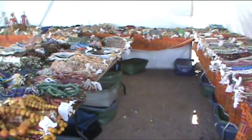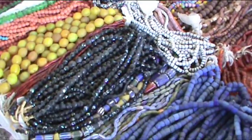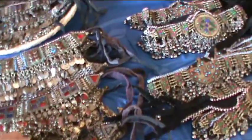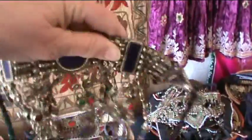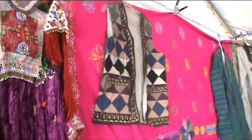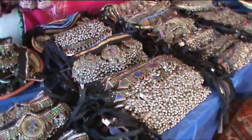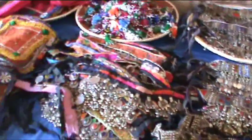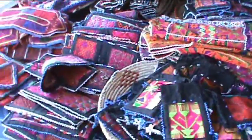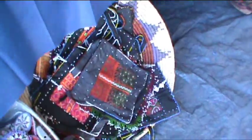I gotta see this thing. Check this out. Belly dance costume accessories here at the gem show. They can jingle around. They also have really cool dresses. Check out the dresses, embroidered vests, you name it. But definitely a place for belly dancers, people who really like cool jewelry, lots of accessories, little purses, beaded medallions, more purses.